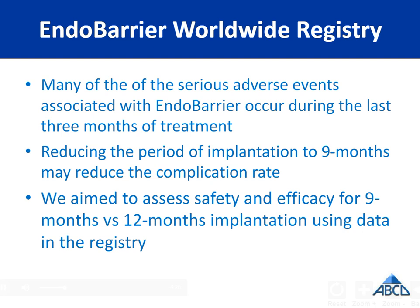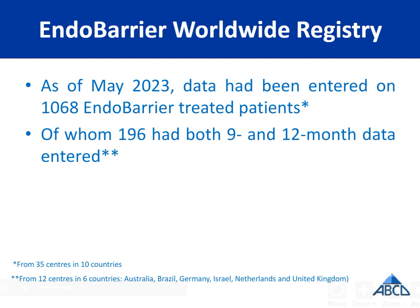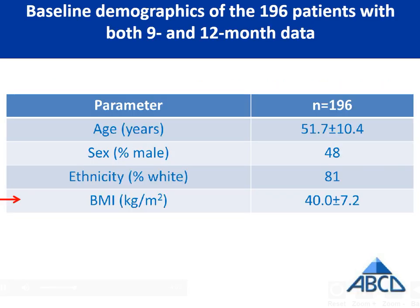So we aim to assess here the safety and efficacy of 9 months versus 12 months implantation using data in the registry. As of May 2023, data have been entered on 1,068 EndoBarrier treated patients from 35 centres in 10 countries, and of these, 196 had both 9-month and 12-month data entered, and this is the data being analysed here. This is the baseline demographics of the patients, and I point out in particular the BMI mean of 40.